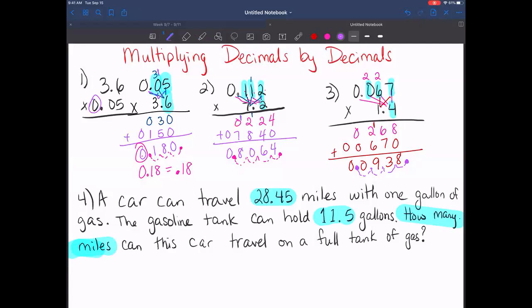Yes, Ian. Multiplication. We're multiplying, so we don't have to do any subtraction. But it is important to note that they say how many miles. Remember I told you guys when it came to subtraction, it might have that how, but it's going to actually be how much more, how many more. This one is not saying how many more miles, it's saying how many miles. So it's looking for a total answer.